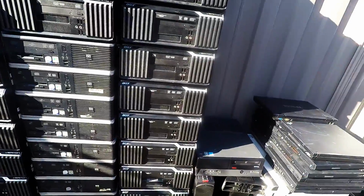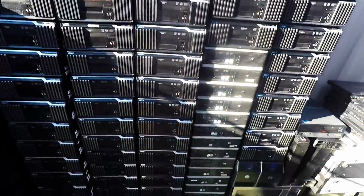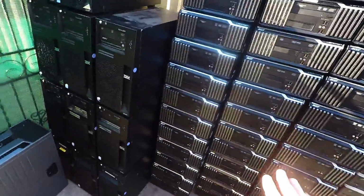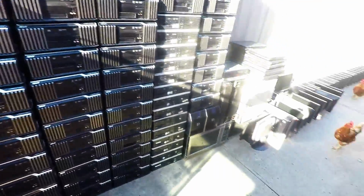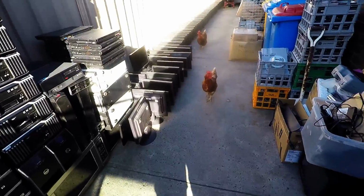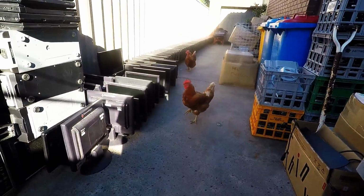But yeah, quite amazing that all these PCs, the whole lot, fit into my van. I mean, even my chickens are surprised. Isn't that an amazing pickup? Yeah, I know.